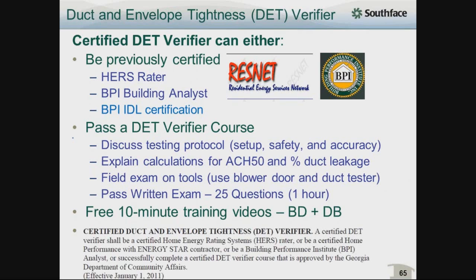And that was the point of it. And it did involve knowledge of the code, and it did involve ability to do math, which is important. So this is basically what it covers: how to set it up, how to get the right numbers, how to crunch the right numbers, and a field exam and then a written test as well. And we always made everybody watch the videos before they showed up. And so any of those people, basically HERS raters and BPI folks, are grandfathered in.